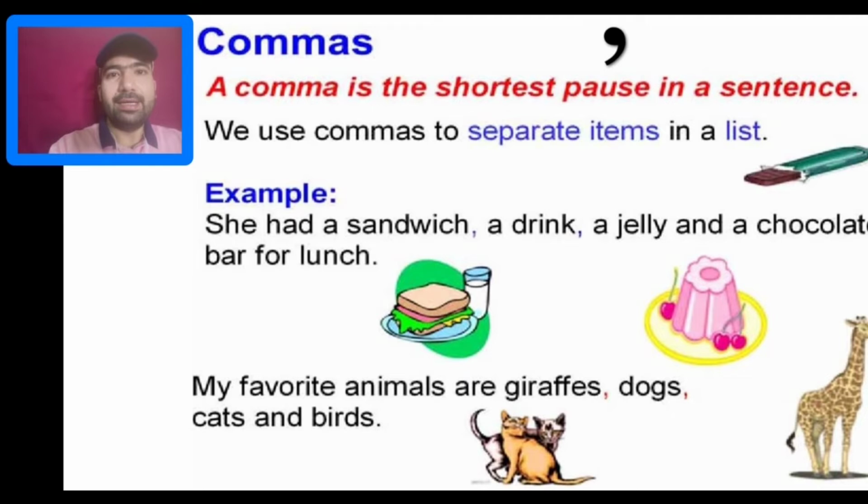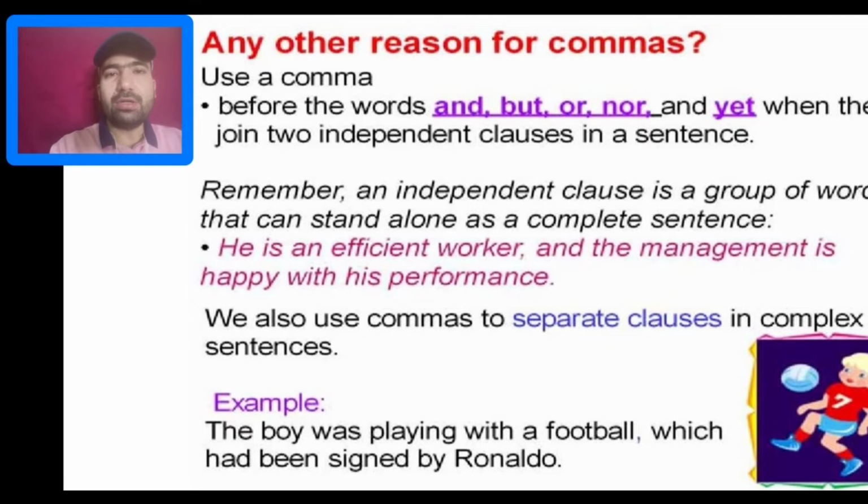So another usage of comma. Any other reason for commas? Yes. Use a comma before the words and, but, or, nor, and yet, when they join two independent clauses in a sentence. Remember, an independent clause is a group of words that can stand alone as a complete sentence. He is an efficient worker, and the management is happy with his performance.